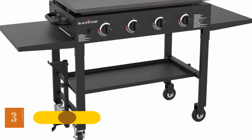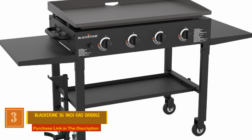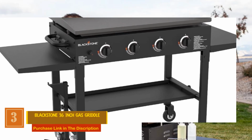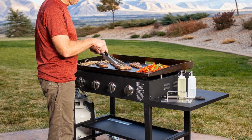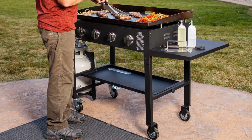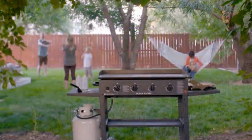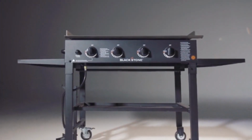Product number 3. Blackstone 36-inch gas griddle. It's incredibly easy to use and assemble. This griddle features a battery-powered push-button ignition. With a simple push, your griddle is ready to go, allowing you to spend more time enjoying the outdoors. Embrace restaurant-style cooking with a spacious 720 square inches of flat-top grilling. Whether it's breakfast, lunch, or dinner, this griddle can handle it all.